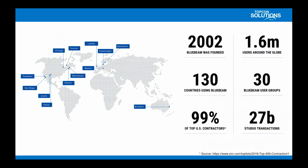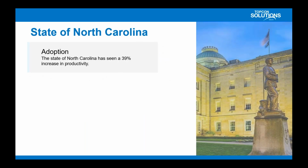So starting out here, a little bit about Bluebeam. More than 1.6 million customers in more than 130 countries trust Bluebeam solutions to work smarter. Their collaborative platform, Bluebeam Studio, has hosted over 27 billion, yes, that's a billion with a B, interactions since they launched it in 2010. Bluebeam supports 30 international user groups and industry organizations pursuing standards and advancing AEC technology concepts worldwide. State of North Carolina, okay?